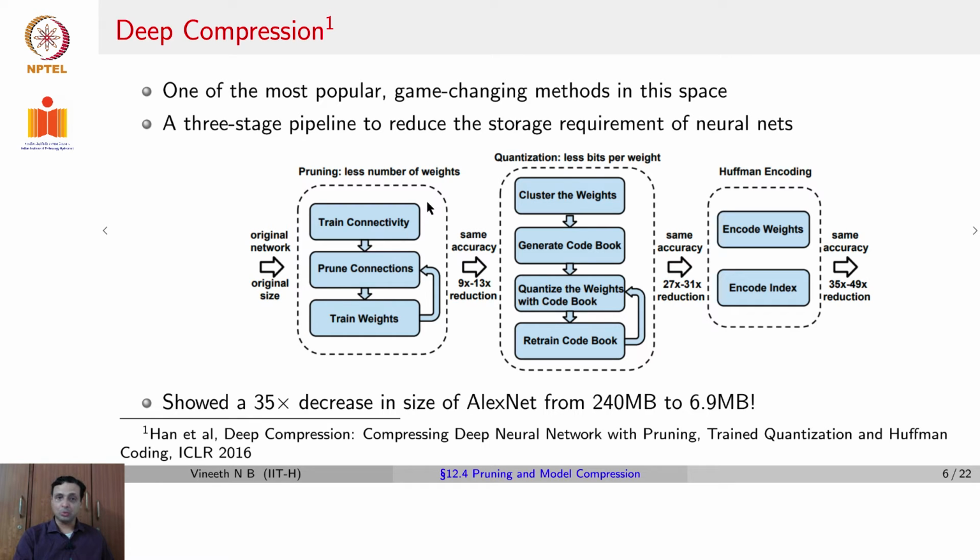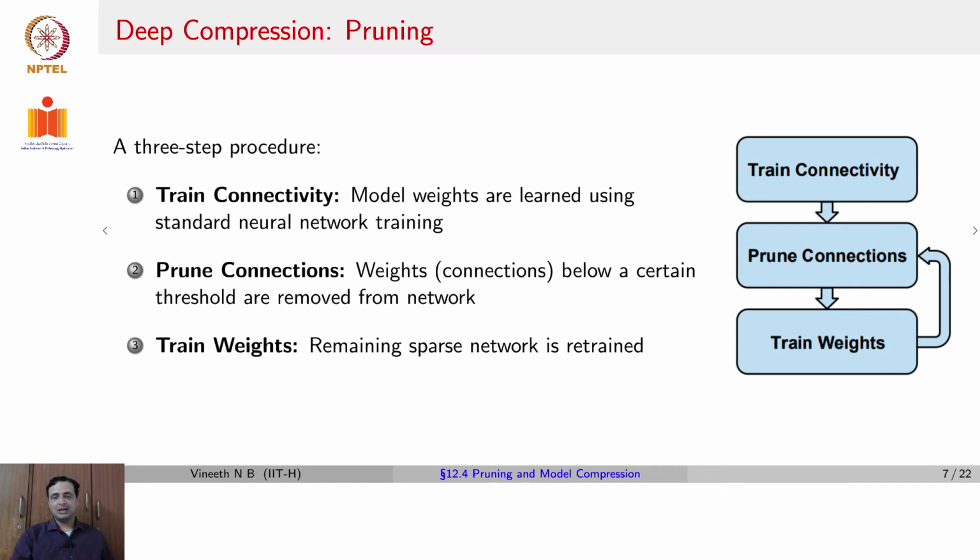The first step being pruning of a trained model, then quantization of the weights, and finally a Huffman encoding step, which provides a model that reduces the size by 35 to 50x with very minimal loss in accuracy. Let's see each of these steps. The first step was to prune the model. What did pruning mean here? Once you train the full model, which is the first step, weights with values below a certain threshold are removed from the network. So if any weight is lower than say 10 power minus 5, that weight is removed from the network, and the remaining sparse network with only the other connections is retrained to get a better network.